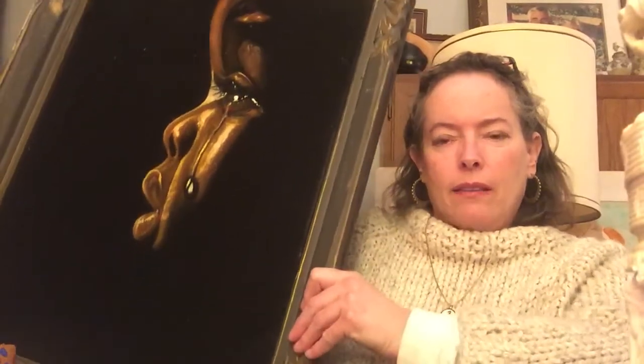I wish I could show you better. The frame is old, and this is on velvet. This was done many years ago, and it caught my eye. It's a silhouette, obviously, and someone's crying, and their eye is full of tears.